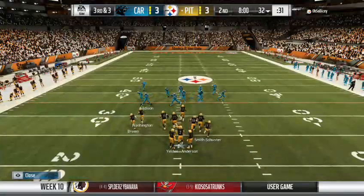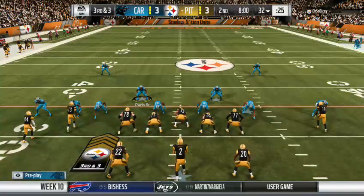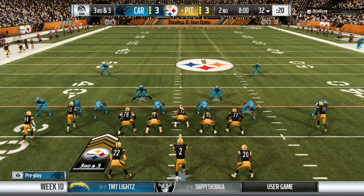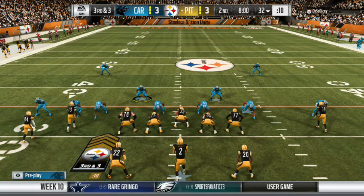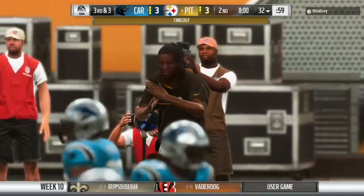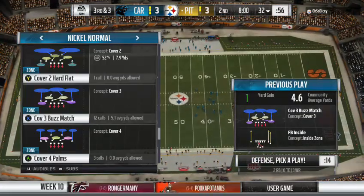And on 3rd down, a nickel formation here defensively. Set! 3-19! 3-19! Come on, G! Play clock down to 2, and we get a signal and a timeout. They'll have 2 remaining as we step aside here in this 2nd quarter.